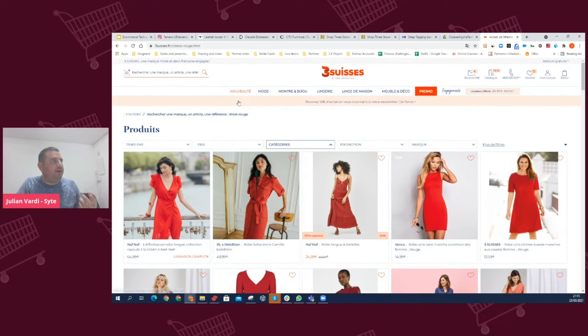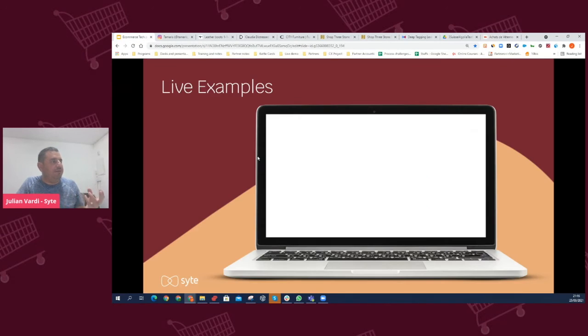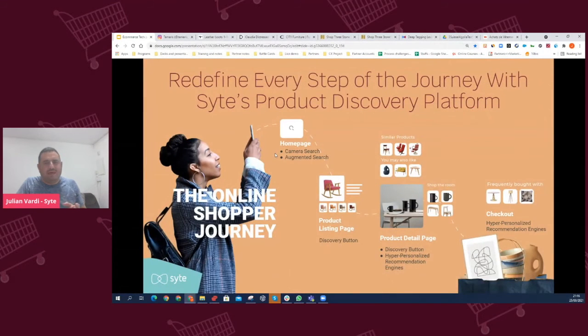So what I want to do now is just move on back to my deck and show you. It might have sounded very gimmicky at the beginning when I said we are an end-to-end product discovery platform. But now that I've shown you some examples, you can appreciate. In the homepage, we have the camera search and the augmented text search. In the product listing page, we have the discovery icon. Product detail page, we have the discovery icon and the hyper-personalization.